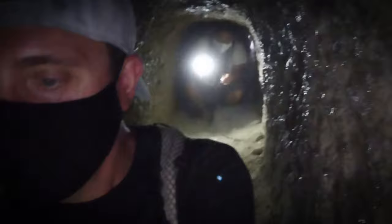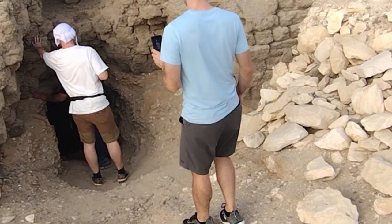Belly climb up ahead. That is an entrance.